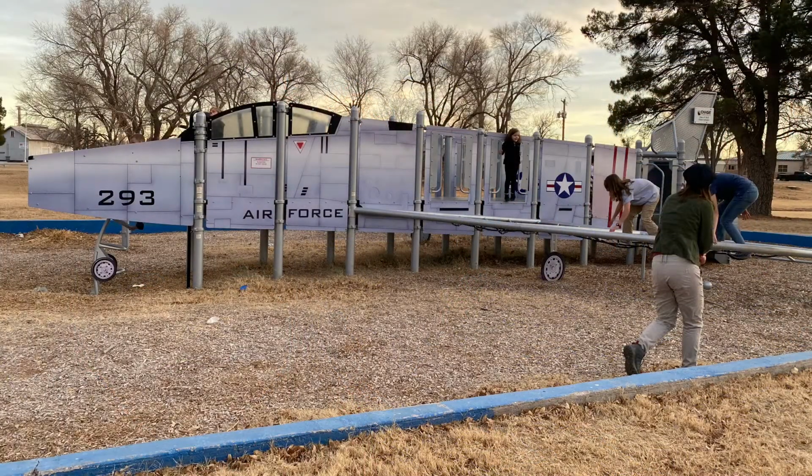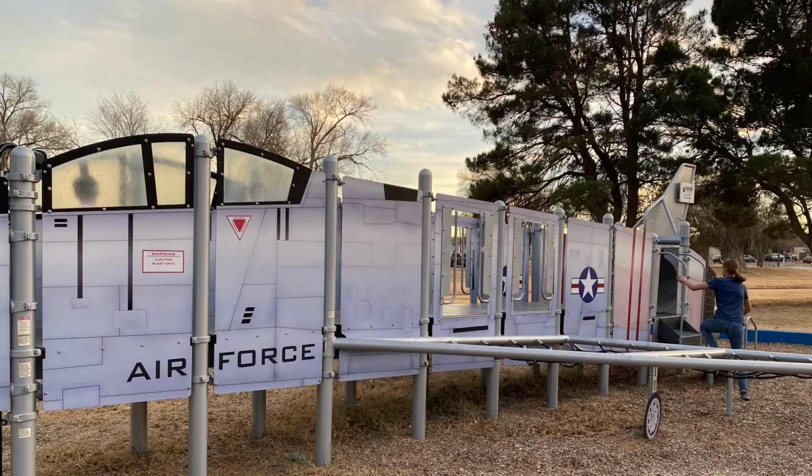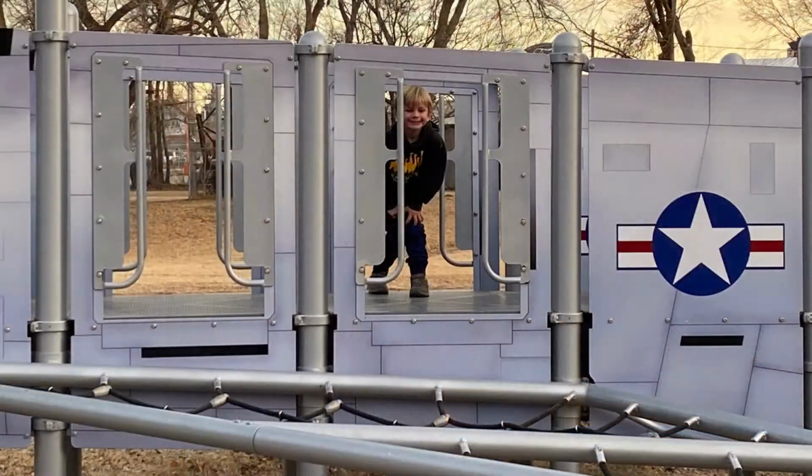So we were driving by on the interstate and we saw a plane, but it had kids playing on it. So we had to stop and play on the airplane park. It was one of a kind, the first I have ever seen, and it was super, super cool. Benai says it's an F-100, and Peter loved it, but it was very cool for all of us.